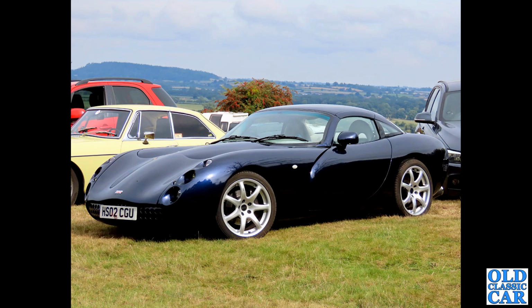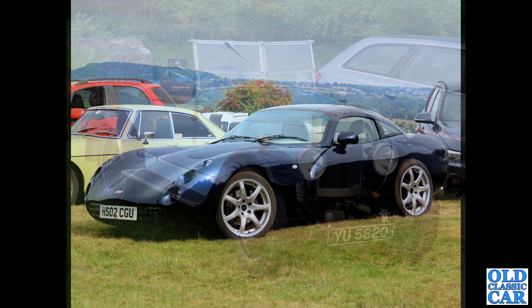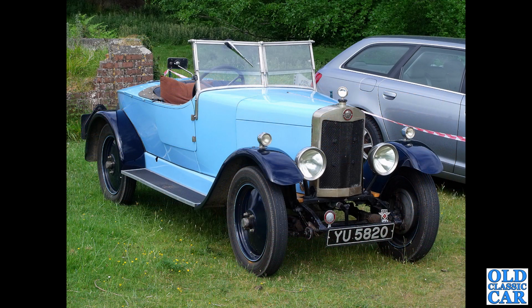Hopefully maybe one day they'll be resurrected, who knows, but this is a 2002 TVR Tuscan, just incredible looking cars, and I think the world is a lot poorer for not having TVR around. But great to see so many preserved ones at these shows. Okay, back to vintage cars here.